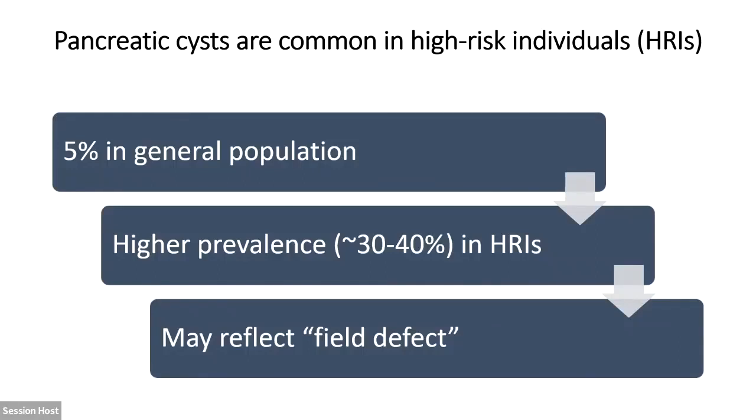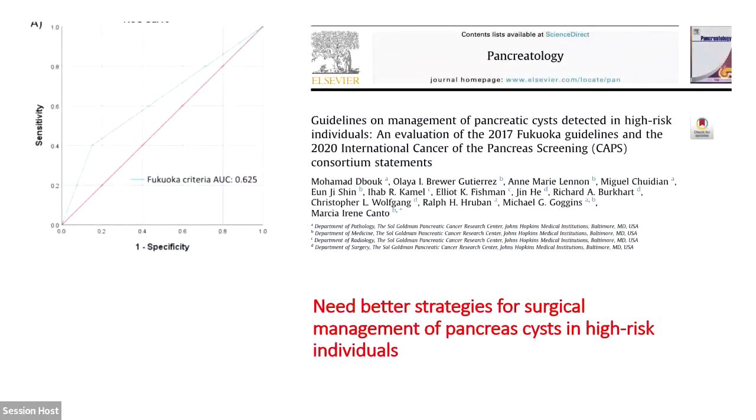So in the general population, these patients with IPMNs are common, relatively 5%. We see them in our clinics every week. But what is true and is reproducible, study after study, is that there's a higher prevalence of side branch IPMNs or cystic lesions of the pancreas in high-risk individuals, those individuals that have a higher risk of pancreas cancer. And that may reflect a field defect. So I follow them similar to how I follow my general population IPMNs. And perhaps I'm not doing them good justice. And maybe our threshold to intervene surgically should be lower. And this study highlights that point.